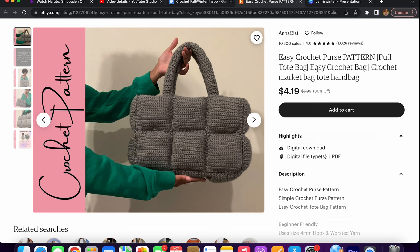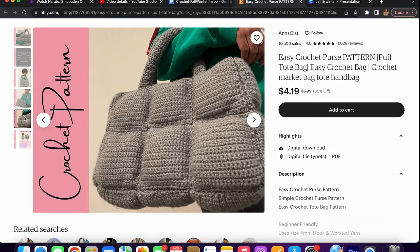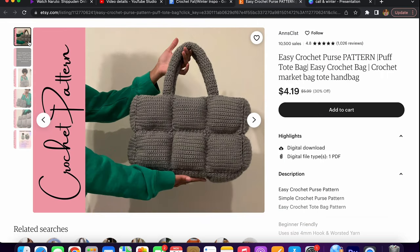And here we have another Anne's Closet pattern. I think I include one of her patterns in every video at this point, but this is the Easy Crochet Purse Puff Tote Bag, which I think is so cute, especially since I just made my puffer jacket and this really reminds me of that. And I also wanted to make a puffer bag, but come on, she already has a pattern for it. So Anne's Closet, $4.19, it's 30% off right now. So hurry up and get it while you can save a couple coins.